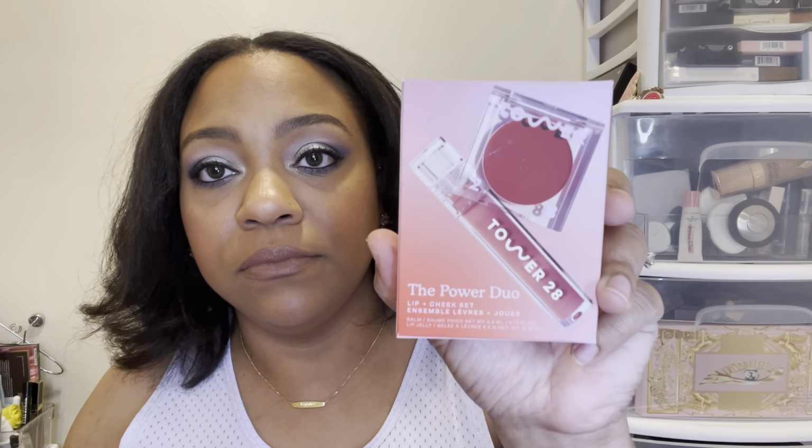Next up is the Tower 28 Power Duo. This was a really good buy. You got the cheek tint and you got the lip gloss in cashew. I do have other colors, but I don't think that I had cashew, so this was a good buy for me. That's cashew.